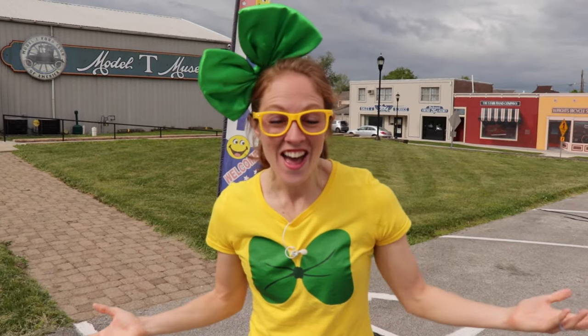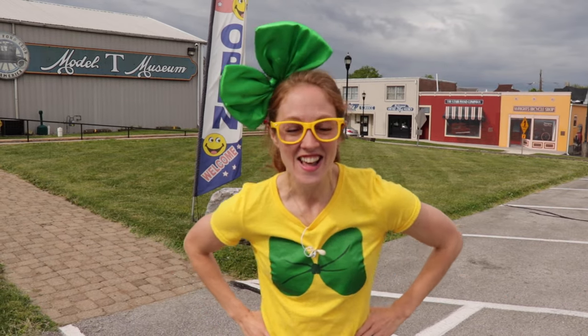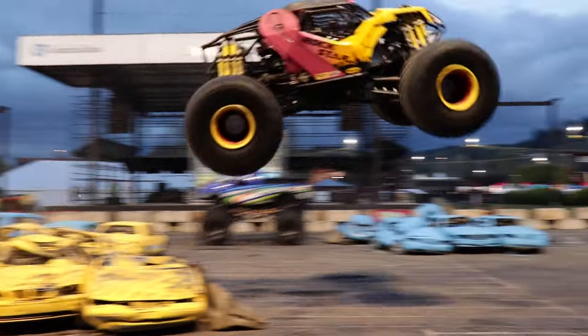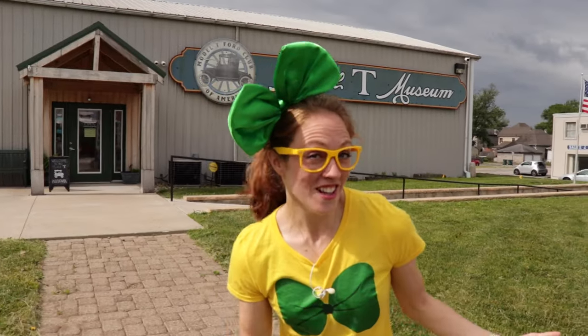Breck, and today we are gonna learn all about trucks. Are you excited? Do you like monster trucks and tow trucks and big trucks and little trucks? I love trucks and I'm so excited to learn all about them. Well, our journey with trucks is gonna start from the beginning.